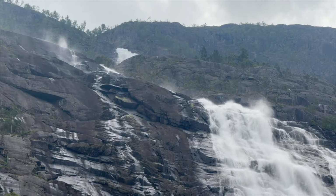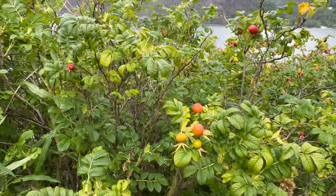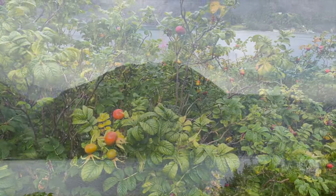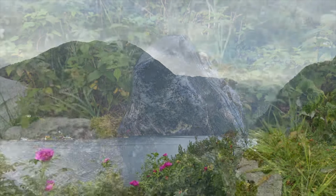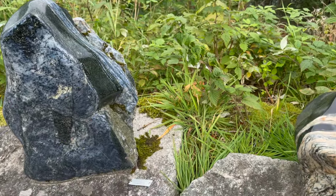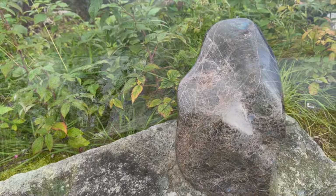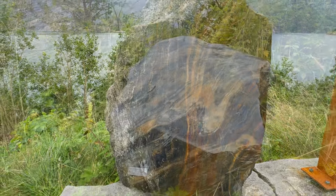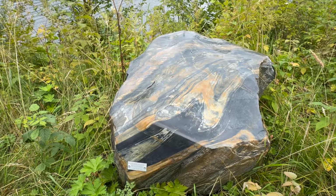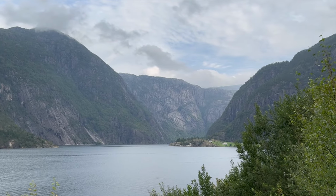Akrafjorden is the primary fjord where the Langfoss Waterfall is located. It stretches about 32 kilometers or 20 miles long and is part of the larger Hardanger Fjord region. This fjord is often referred to as the Queen of the Norwegian Fjords. It is the fourth longest fjord in the world and the second longest in Norway, extending 179 kilometers or 111 miles from the Atlantic Ocean into the mountainous interior of Norway.